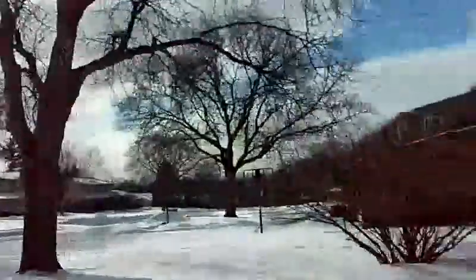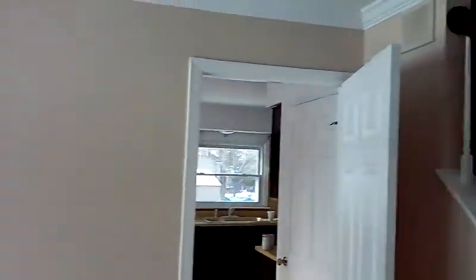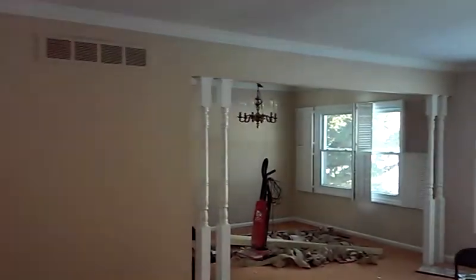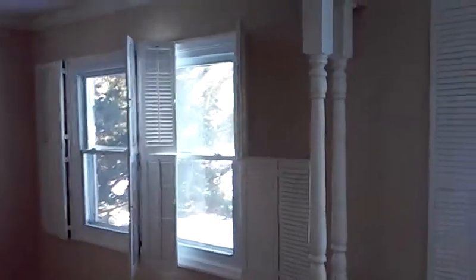Farmington residence. Foyer area. This whole house had wallpaper on every wall and most ceilings. Restained the banisters. It's a mahogany color there.